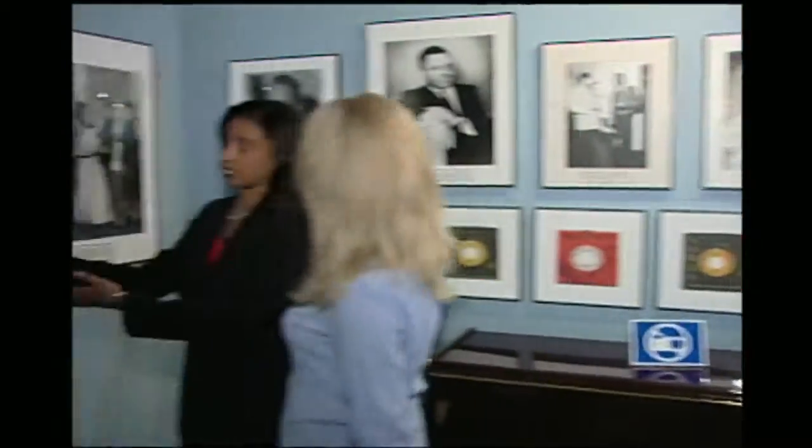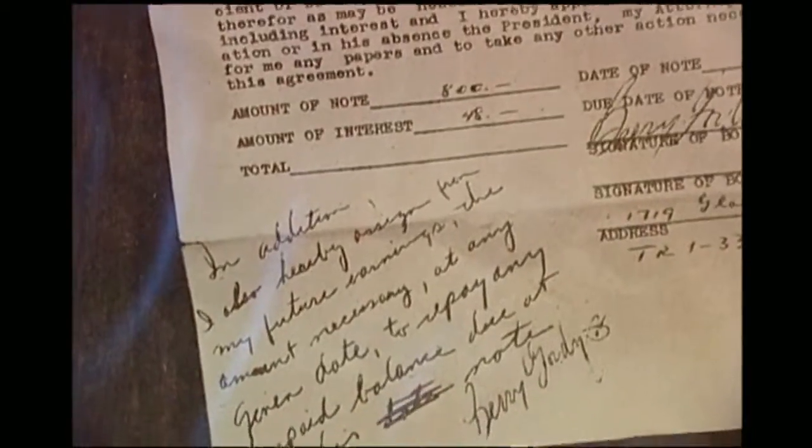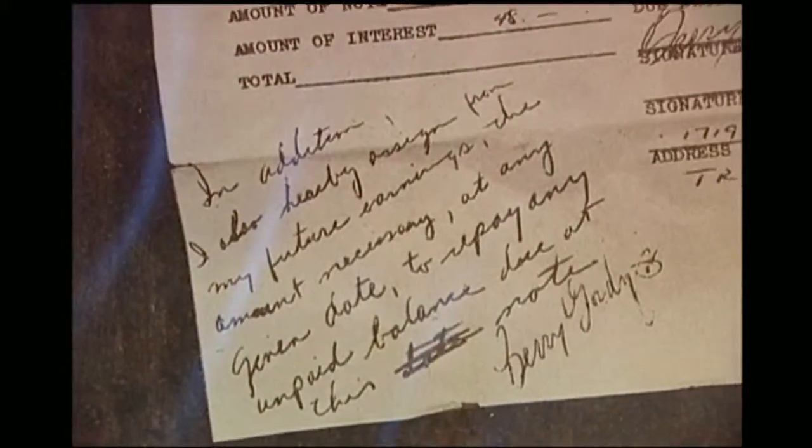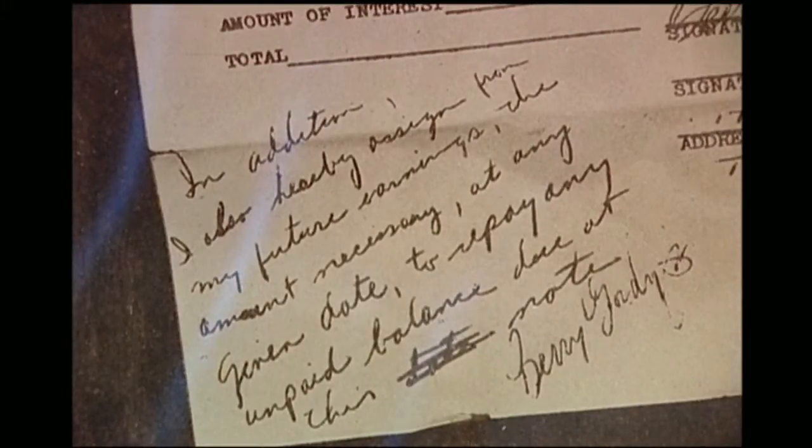So this is how it all got started, with this $800 loan that Berry Gordy got from his family savings club called the Ber-Berry Co-op. They gave him $800 to start his business. This is a copy of the promissory note where he's promising to pay that back with interest.